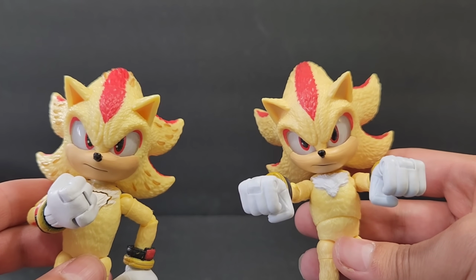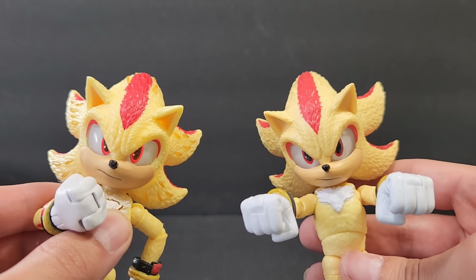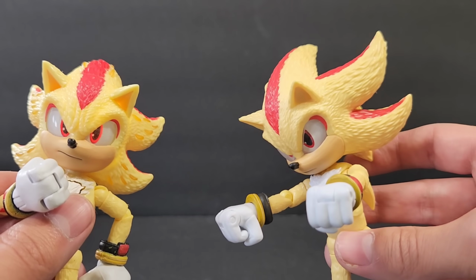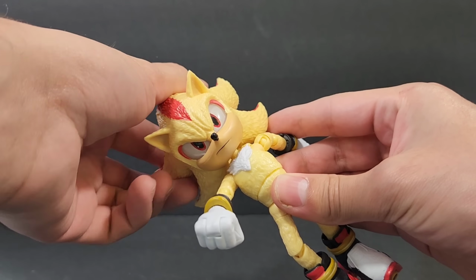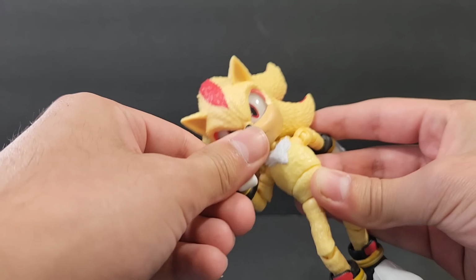Super Shadow here is pretty much the same as the light up figure, except he can't light up, but he has great articulation more than this one. The legs are so wobbly. He can rotate 360 at the head. Try not to do that because the arms will get in the way and you'll probably break it. So don't do what I did.